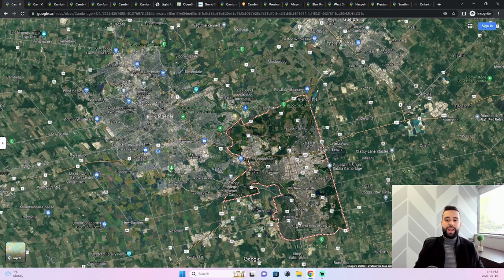Well, this was just a quick breakdown of Cambridge, Ontario from a map perspective.